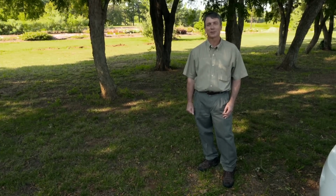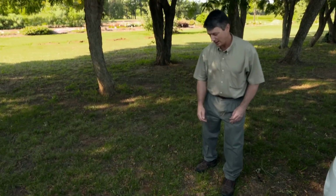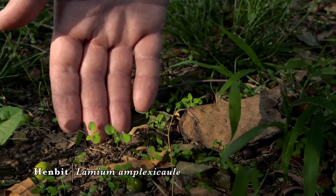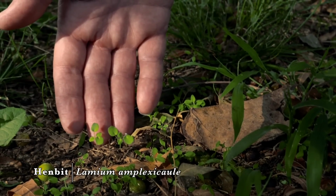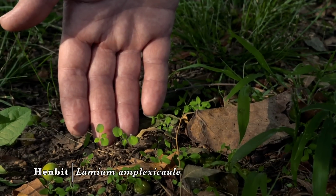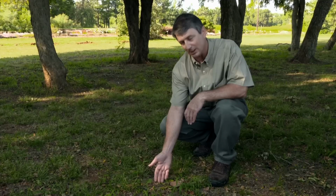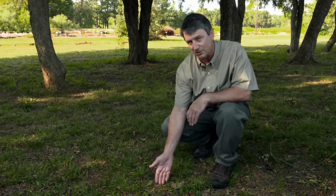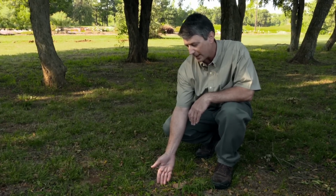The first winter annual that I'd like to show in this segment is henbit. And henbit germinates anywhere from late August through January. We first find it germinating in the cool, sheltered areas on the north sides of tree lines, and until it produces its first true leaves, it's difficult to see which winter annual it is.